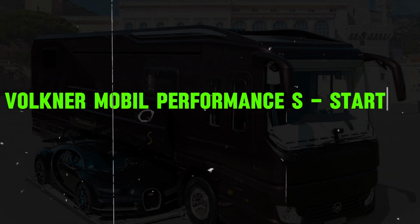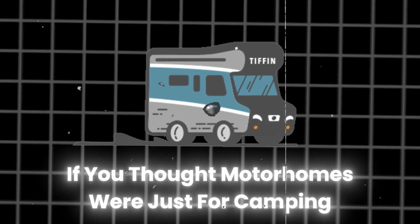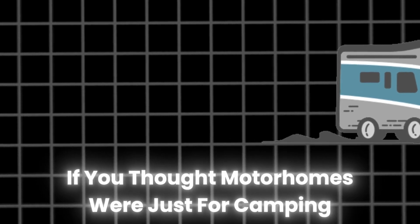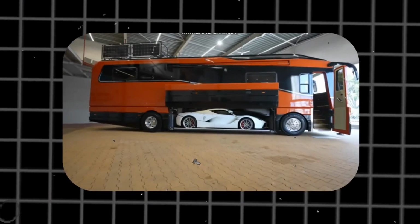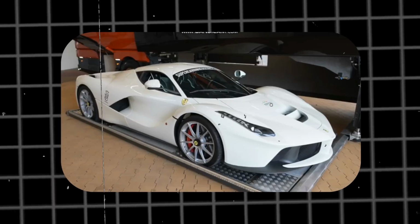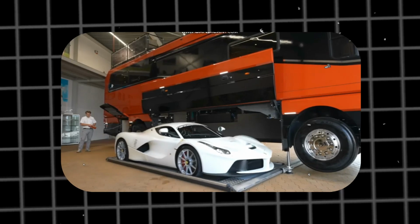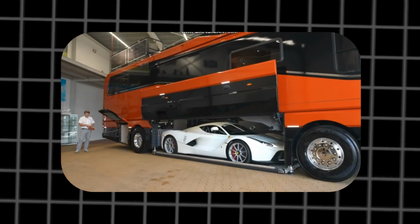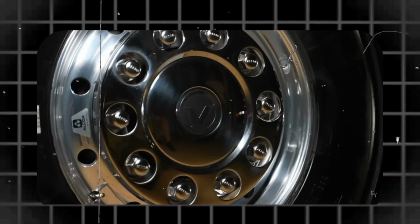Number 9. Vulner Mobile Performance S, starting at $2.4 million. If you thought motorhomes were just for camping, the Vulner Mobile Performance S will make you rethink that notion entirely. This extraordinary motorhome includes an underbelly garage that can house a supercar like a Bugatti Chiron. With the push of a button, your prized vehicle emerges from the motorhome in dramatic style, ready to hit the road at a moment's notice.